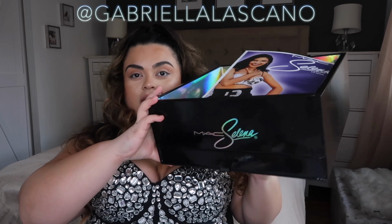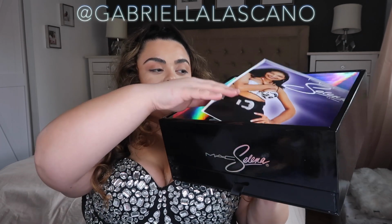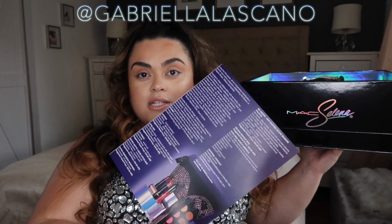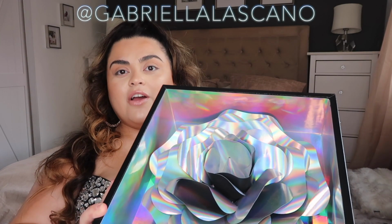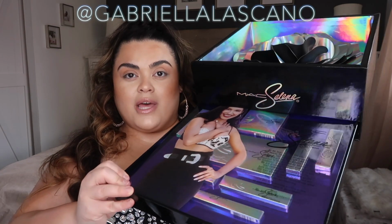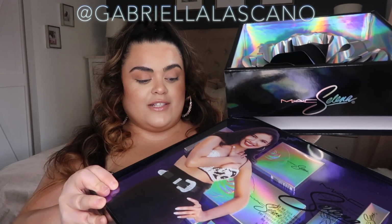Let's get started, guys. So here is the PR box that they sent me. So beautiful, black shiny box with a giant Selena poster that has all of the product info, which I will give you in a second. And look how beautiful the inside is. This beautiful holographic box, and then there is a drawer at the bottom that has all the products with another photo of her. So let's get into it. Love how much of her is in this.